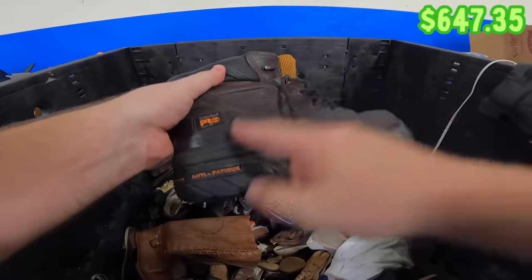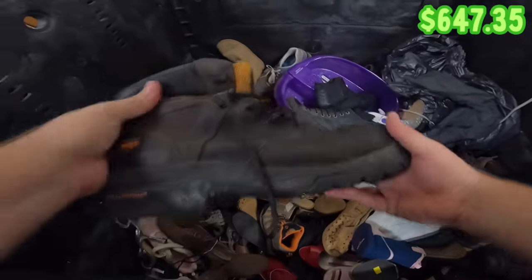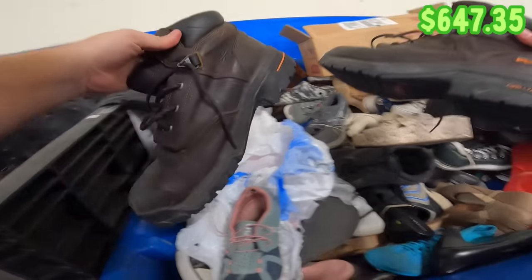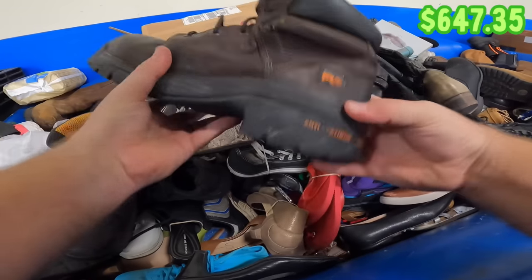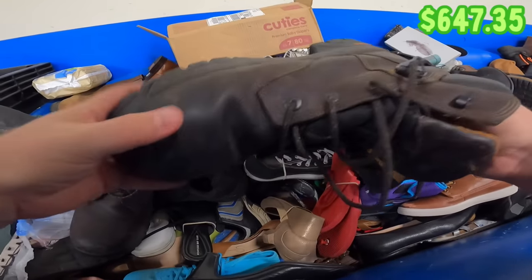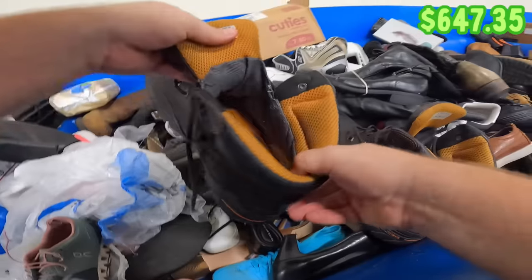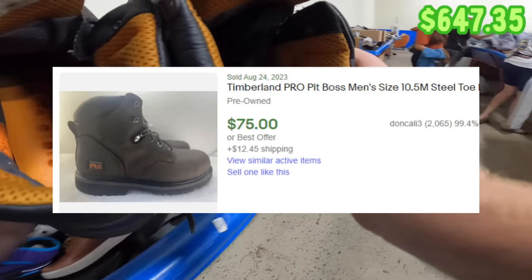I just got this pair of Timberland Pro boots. Well, I've got one of them. Hopefully this is pretty easy to find since it's so big. There it goes right here. Got two pairs. Do the bend test, make sure there's no cracking in the sole. It looked to be in great shape. Hit them with a little bit of leather conditioner. I think they are missing the insoles. That's not a big deal. Size 13. These will probably do pretty well.